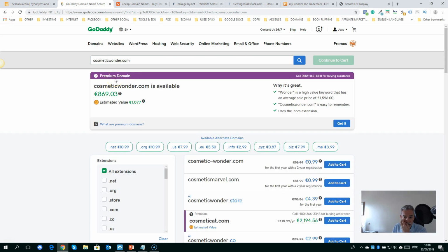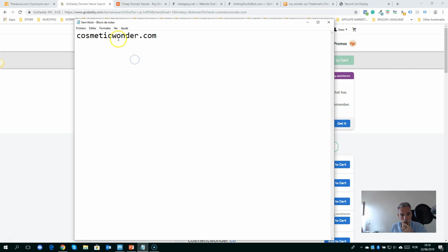You see that the domain is available, but it's a premium domain, so it's very expensive because the domain name owner is asking for more than $900 for it. If you are beginning, please don't buy a premium domain, because if you're buying for the first time, you can get a domain for about $1. So what we should do now is try to come up with some synonyms for wonder.